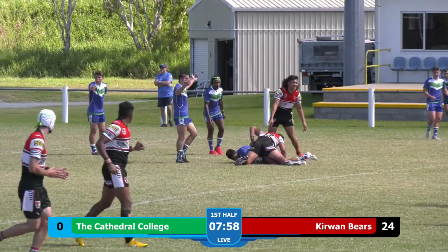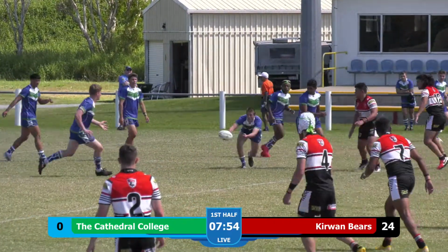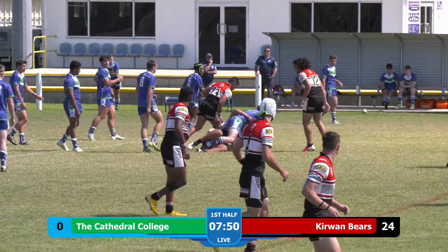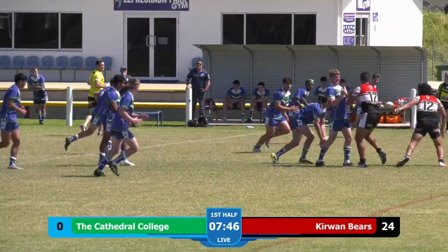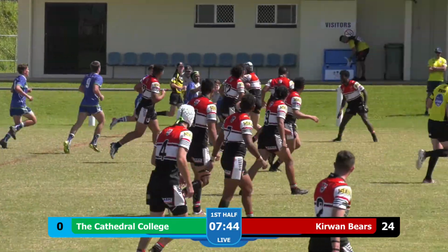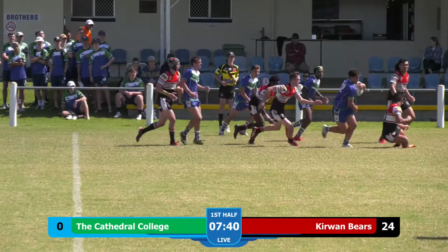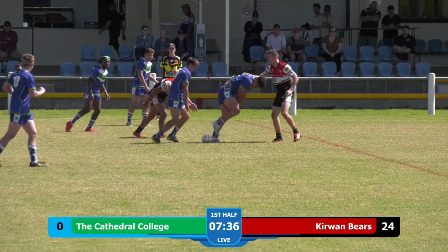Righto, well, they're tackled here, 15 yards short of the halfway line. Jai Hansen in the dummy half. Picks up Riley Hall. Strong run by Riley, strong defence as well. Calling for a penalty there. This is a nice strong run, good post-contact metres. He's still going 10 metres into the Kirwan Bears half.